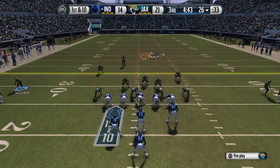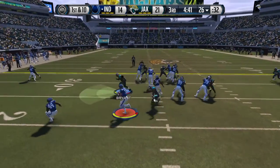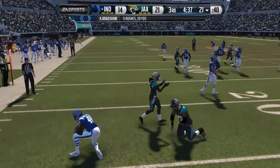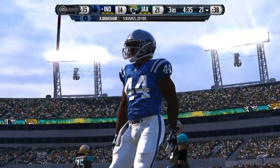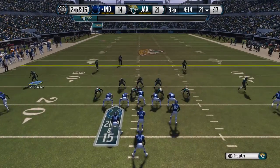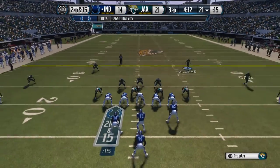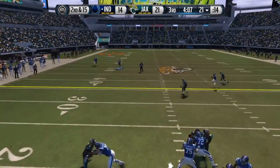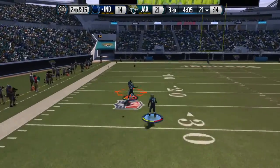It's Luck out of the pistol. Now first and 10. Bradshaw's on the toss, gets the football. Good job by the defense. They stopped the offense at time on first down. Now the defense is in a good situation. Allen's usually a tight end, but he's in the backfield this time. Andrew Luck, look at that arm strength.